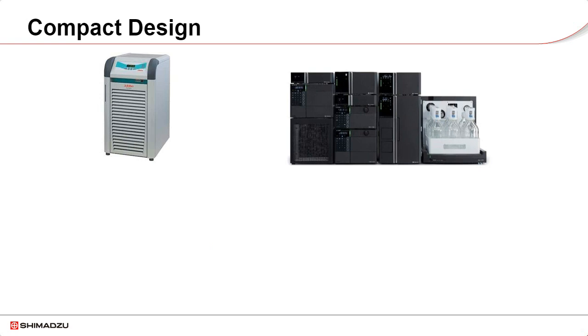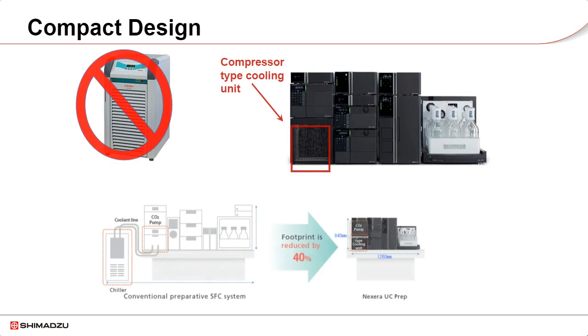Members of the consortium also voiced concerns about the size of existing and legacy systems. So in order to combat that, we created a design that does not require a separate chiller to be floor mounted, as with many other systems. Instead, we have a compressor style cooling unit that is only the size of the pumping unit and is therefore part of the system on the benchtop as pictured here. This reduces the overall system footprint by up to 40% versus competitive systems.